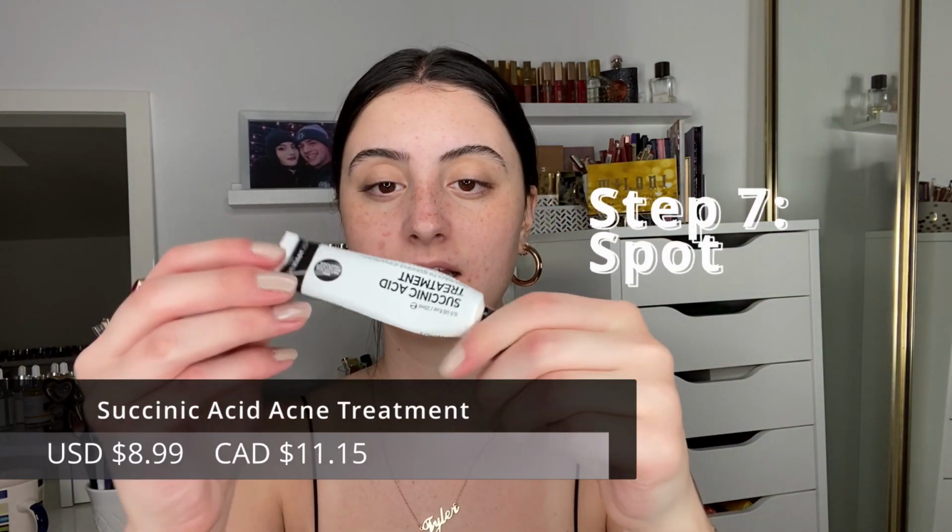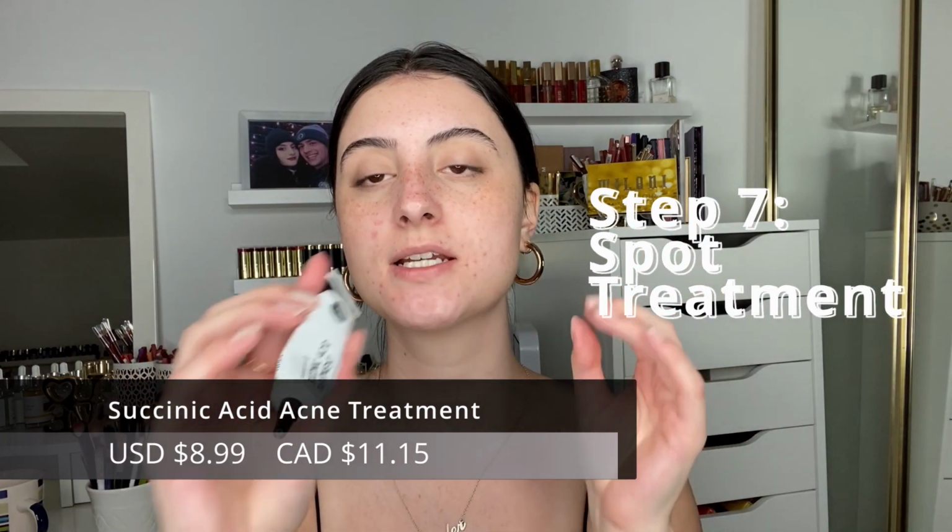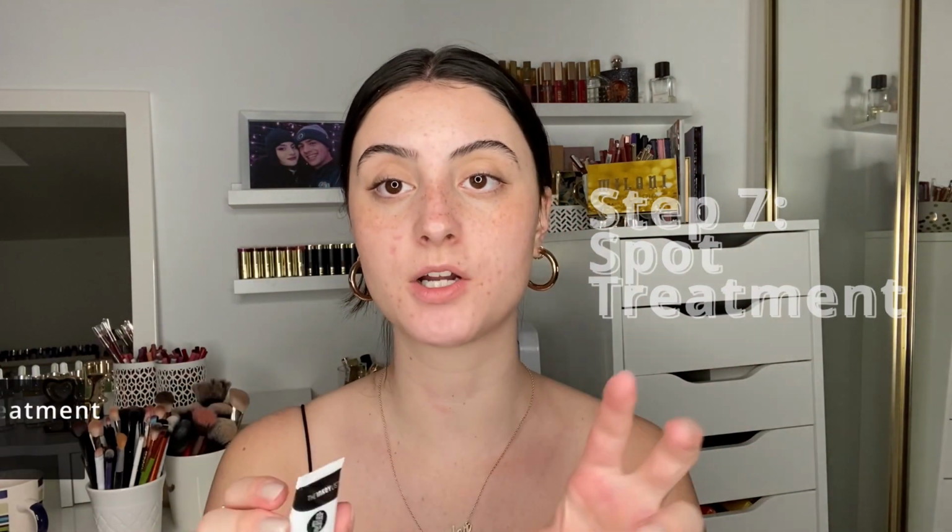And just pat this in and make sure you also go on the eyelid. I feel like a lot of people forget this area. Next, my lifesaver of a product. This is the Achilles succinic acid treatment. This is the best acne spot treatment I've ever come across. So good. It really dries up your pimples so good and fast. So I love this one.